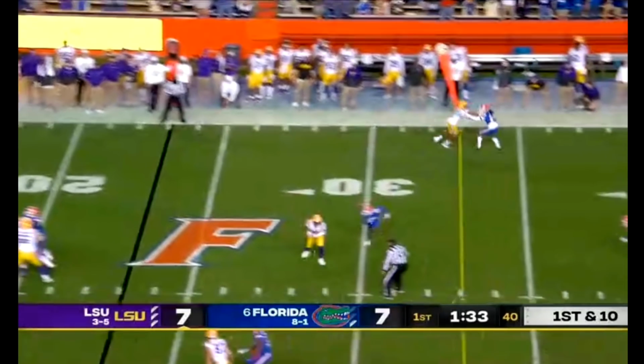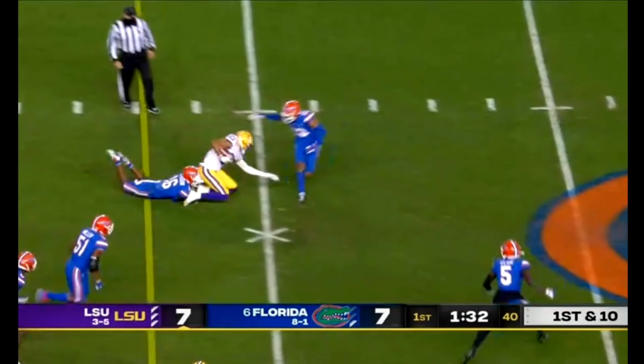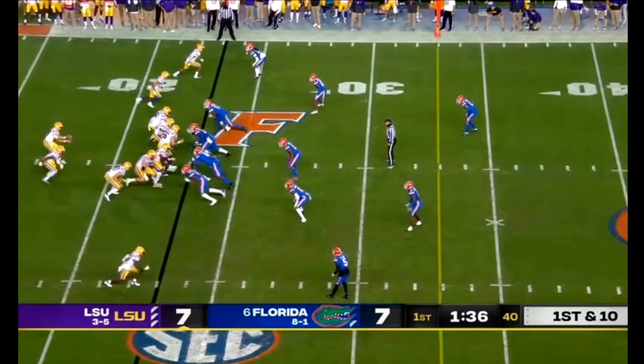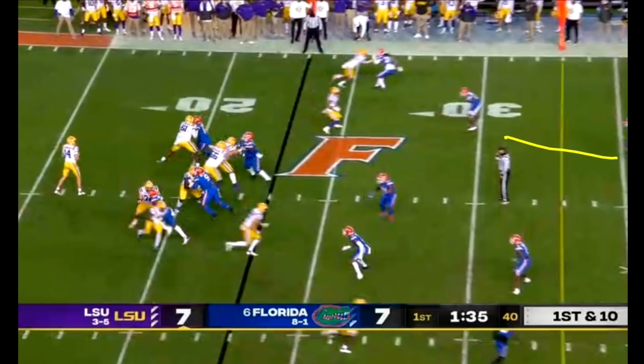It's 1st down and 10. Again, look at this. Catches the ball. Trevez doesn't touch him until he gets 11 yards. He's running a basic slant route. He has inside help. He should be so much more aggressive on this.